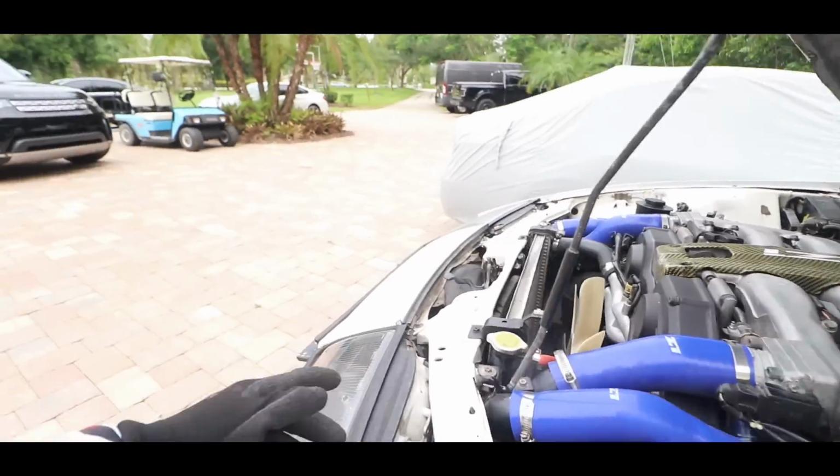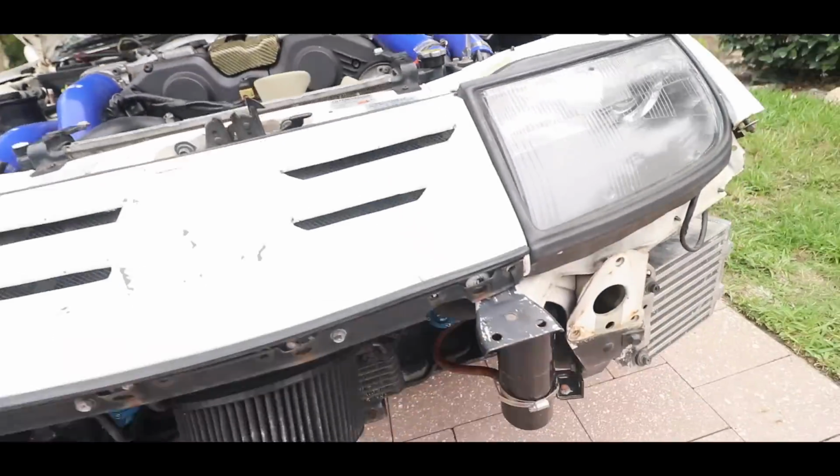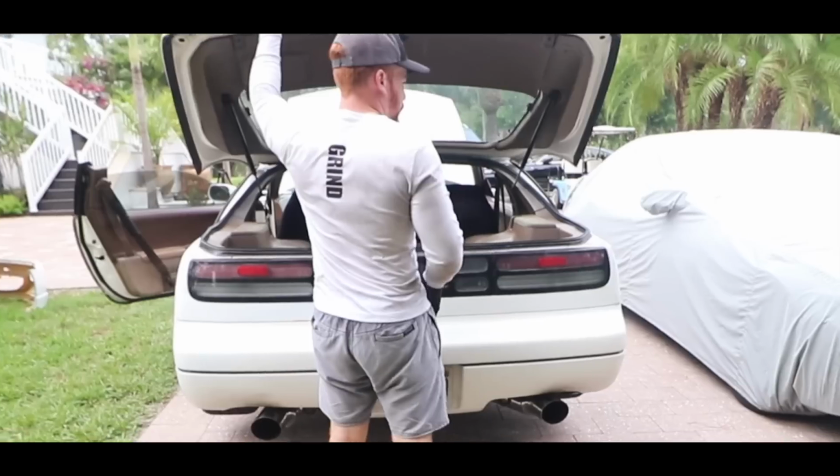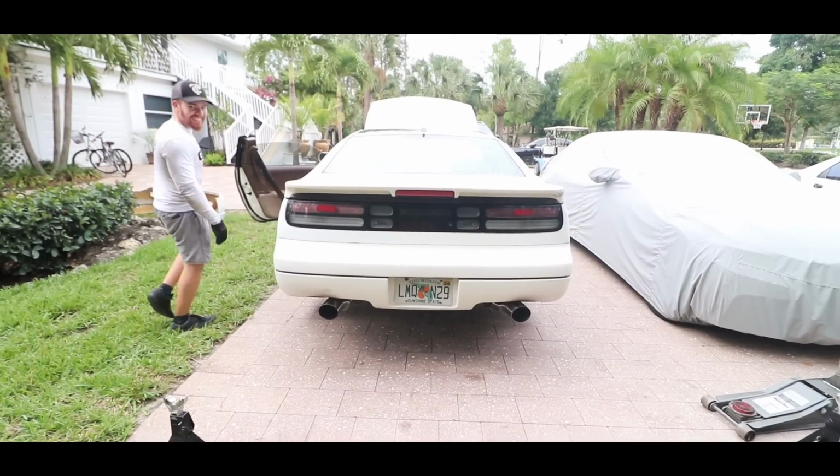Hopefully we did though. I tightened up these intakes and the little blow off valves ones. Either way, you guys don't care about that. We're gonna start the car up. Do I have the keys? Where are the keys? They're in the car. DJ Khaled has them. This is gonna sound sick.